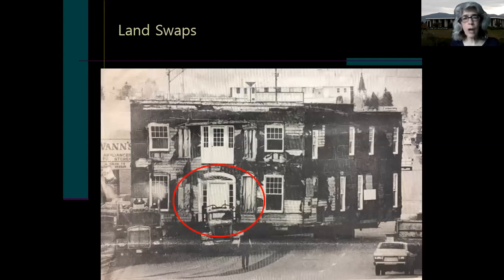Here they're circled, and obviously they've taken off a lot of the stucco, and you can see that there was clapboarding behind it originally. So it's actually quite a great evidentiary photograph to be able to kind of tell the history of the building.